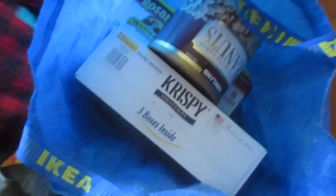I ended up getting a few little Christmas add-ons, but I didn't realize the price and they were a lot more expensive, so I might have to take those ones back. I just don't feel comfortable with that price.